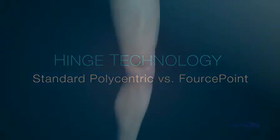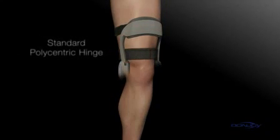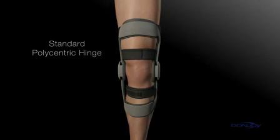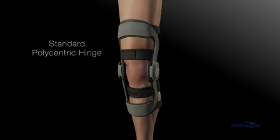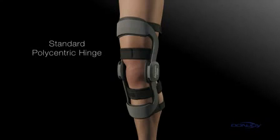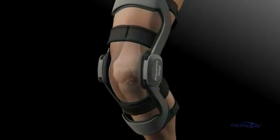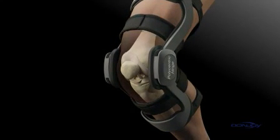A well-designed brace hinge moves freely and never hinders performance, but there's a big difference between standard polycentric hinges and DonJoy's force point hinge design. First, the facts. Over 75% of all ACL injuries, both male and female, are non-contact in nature, and women are up to 10 times more likely to suffer a non-contact ACL injury than their male counterparts. Frequently, the injuries occur during run-stop-jump activities.